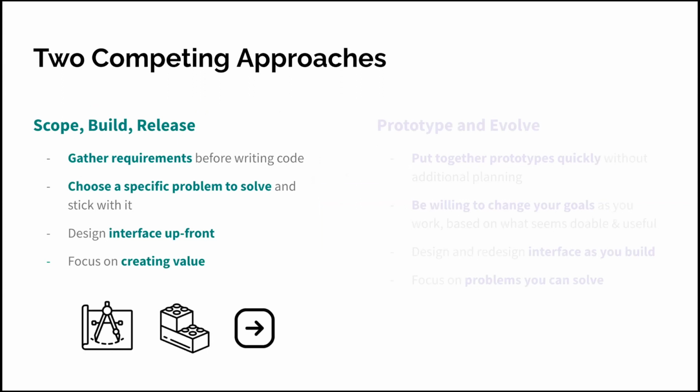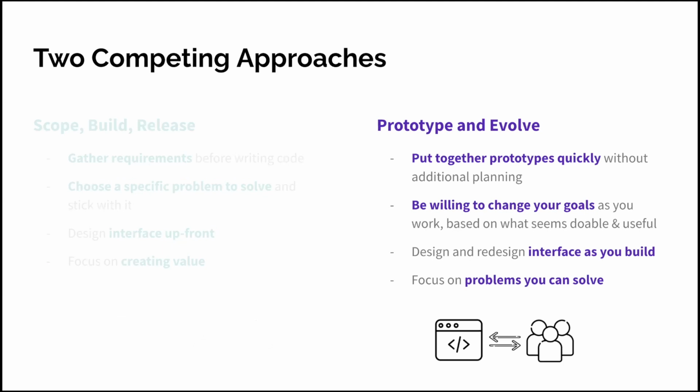So in scope, build, release, basically you're concentrating on getting the problem right and solving it correctly the first time. And that usually means gathering a lot of info to begin. And that means basically a lot of planning and something more like a product management mindset, where you're going to gather information, figure out the right thing to build, work through it, and then release it to users. And that's in contrast with the other one, prototype and evolve. And in that case, this is a little more of a hacker mindset, where you quickly tackle problems that you see. You're willing to pivot and maybe not end up solving the problem you started on, based on what's doable instead of what is high value, for example.